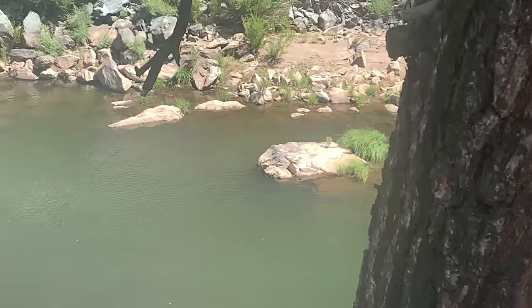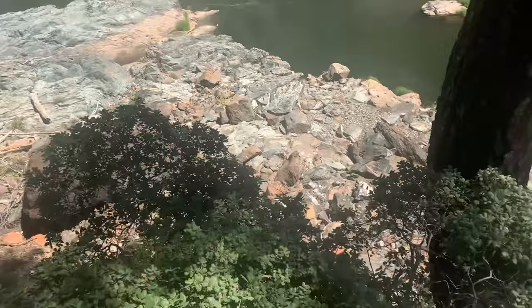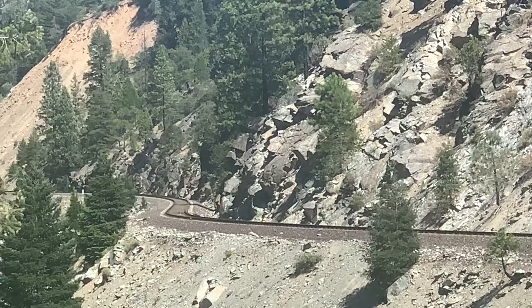Feather River is looking beautiful. Lots of road construction going on up here. A lot of single lanes, road closures. Kind of a mess for chasing trains, but we're making it work as best as we can. Let's see if I can get all the way over there. If we come around that corner, there's an S-curve right there on the left-hand side, then right there, straight on.